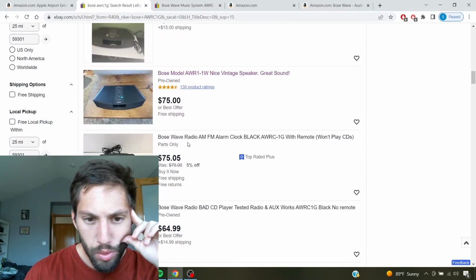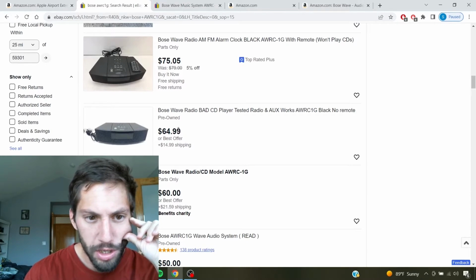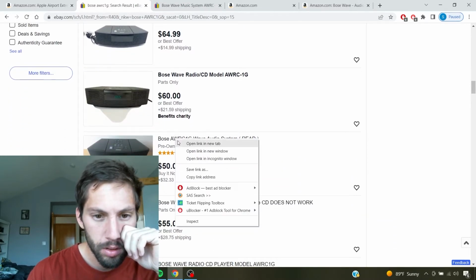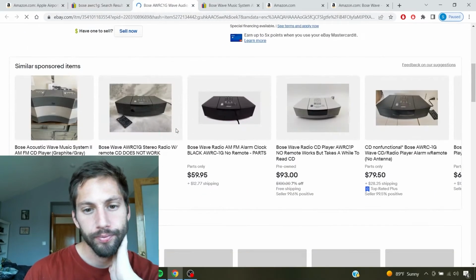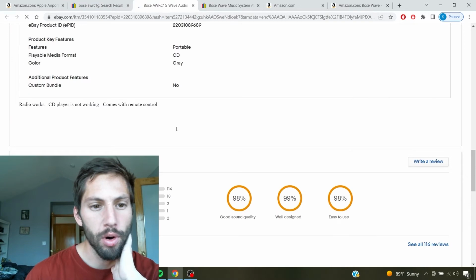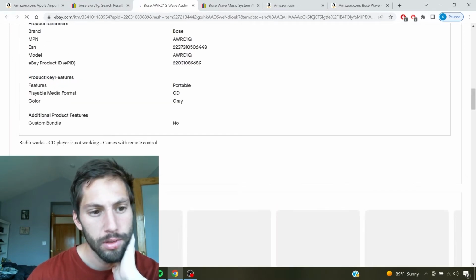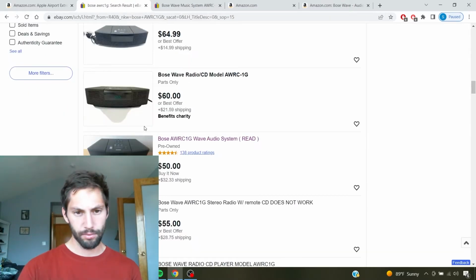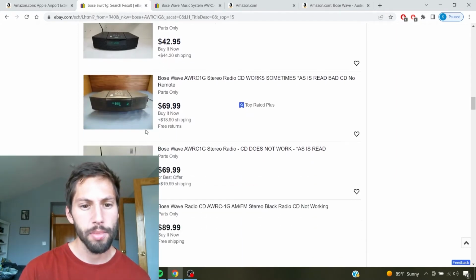Looking more and more. Parts, pre-owned, 1G, no remote. Really want the remote. When they say read in caps, you definitely want to read. Something's wrong with it. CD player is not working. Okay. Parts.